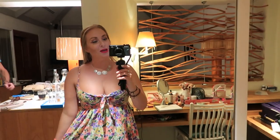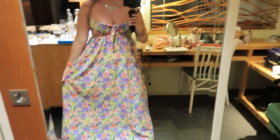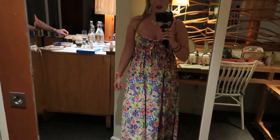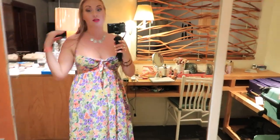Okay, so the lighting's not the best. I've just got myself ready to go out. Haven't bothered to dry my hair, cannot be arsed. It dries very quickly outside. Got on a dress from, I want to say Boohoo, could be SS. It's Brave Soul. New Look also sells them, but it's not from New Look.